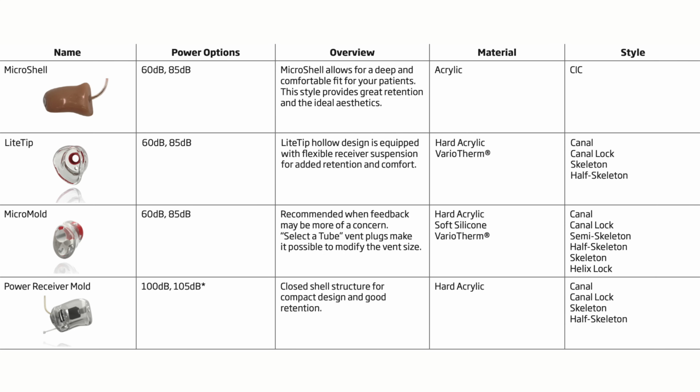But if your hearing loss is significant enough to warrant the use of a custom ear mold, you're in luck, as they make fantastic custom ear molds called micro shells, micro molds, and even power shells made out of acrylic, silicone, or their Variotherm material that is both rigid and flexible to fit nearly any ear canal and hearing loss.